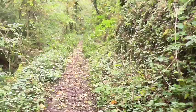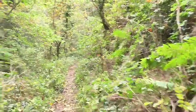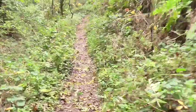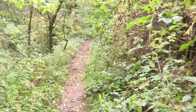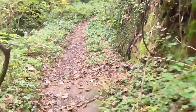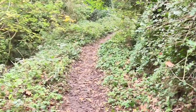You would be surprised what's at the bottom of this path. There's a little brook that comes down here, which is not too wet at the moment. But you can hear the waterfall. It is a bit slippy at the moment because of the mud, so you'd have to be very careful.